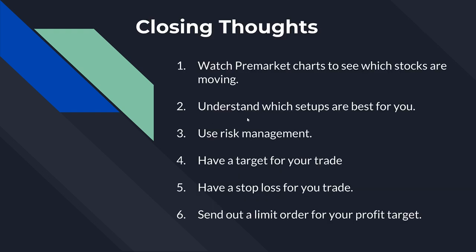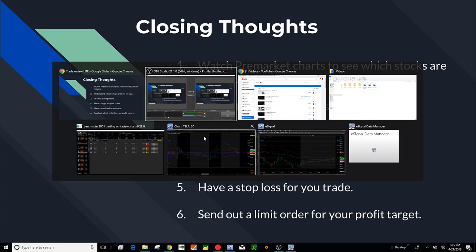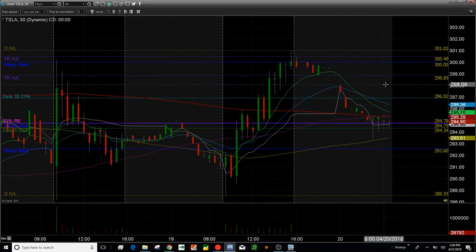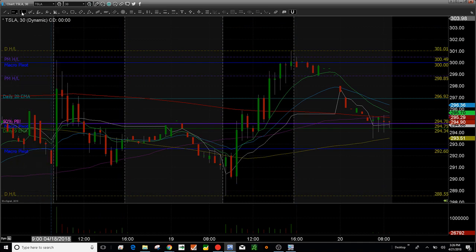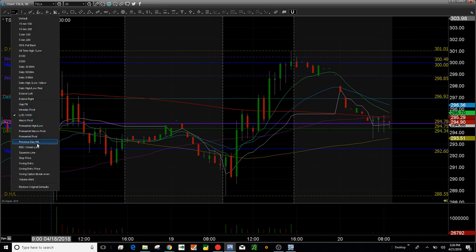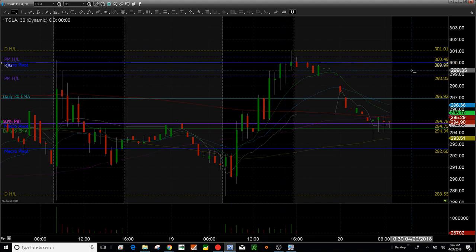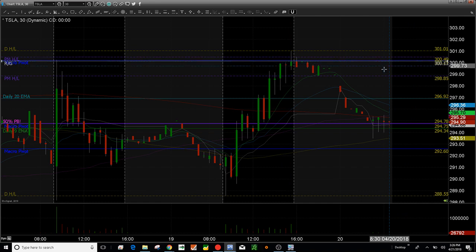Before we get back to the closing thoughts, let's go to the chart and I'll show you what I'm doing here. Now there's a bunch of lines here. You have to go back to some of my other videos if you want to know where all these lines come from. This is the day before. This is a 30-minute chart. This is the high of day. This is the low of day. Should be a red to green line, and what the red to green line represents is where the stock closed yesterday, which is right about there.